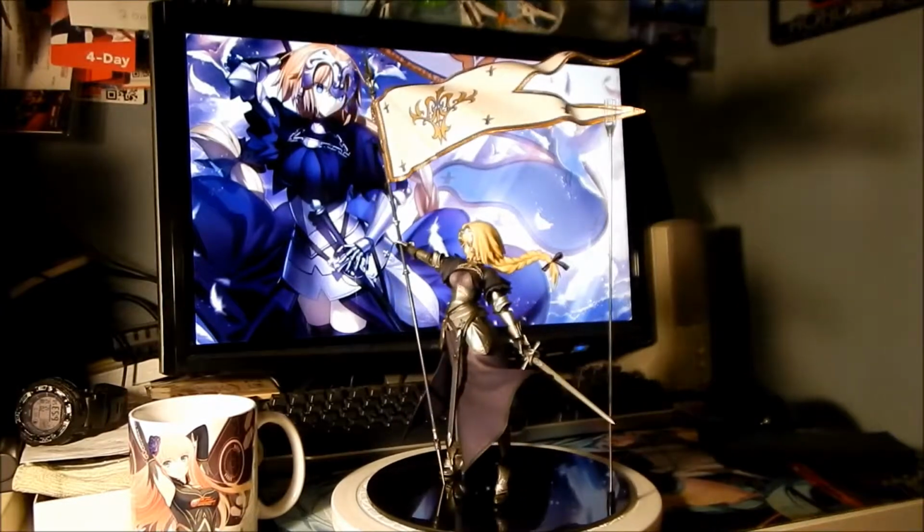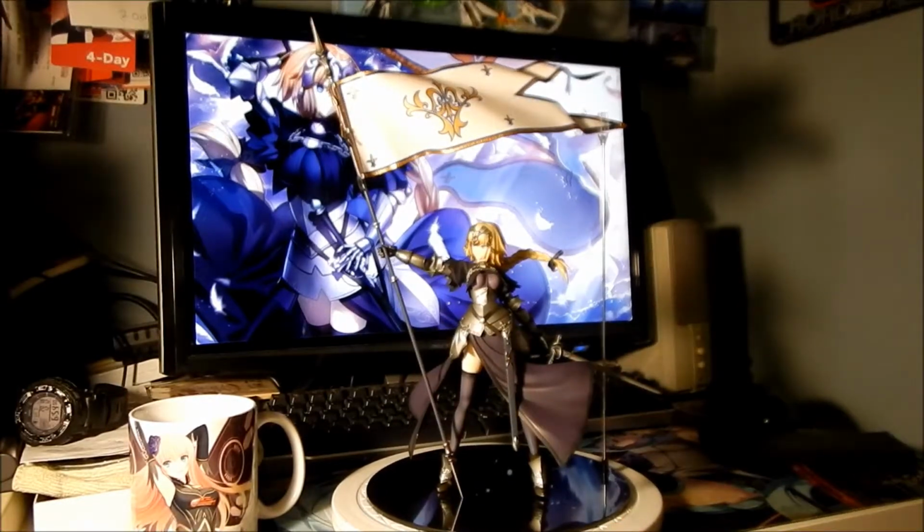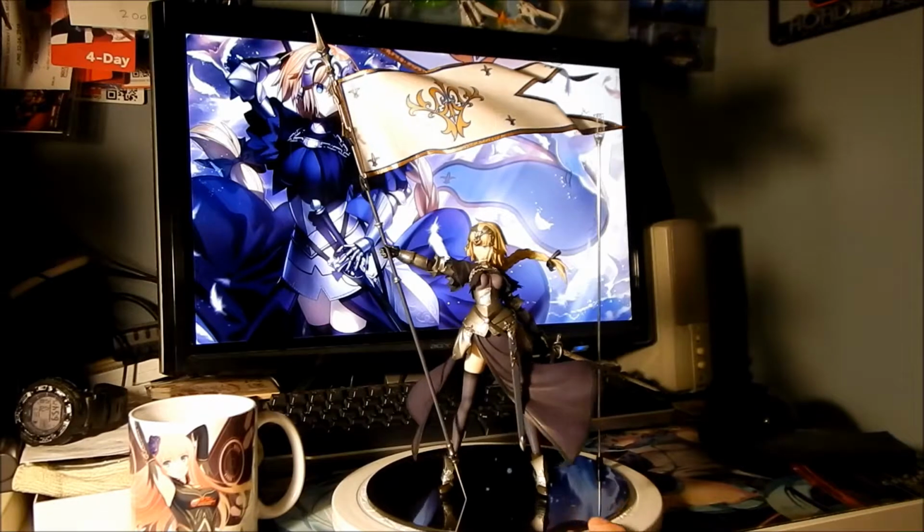The paint for the metal doesn't look very good. It looks like a silver paint. It doesn't really look like it's metal. It just looks like it's painted silver or something. So that's one gripe I have. And she's got a lot of metal on her. There's metal everywhere. The metal stuff doesn't look metally. So that's what I'm gonna say.